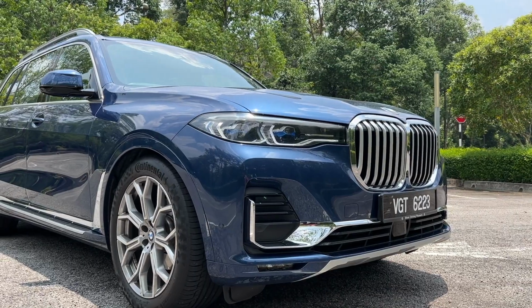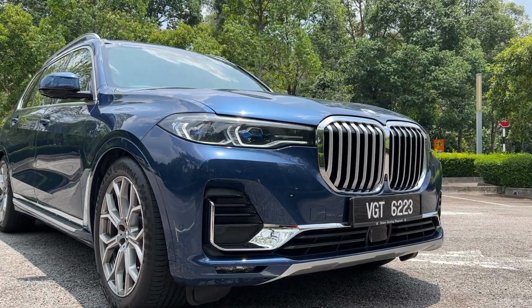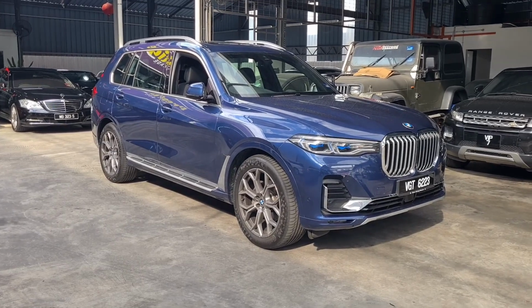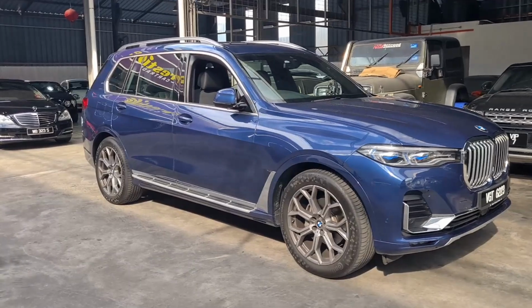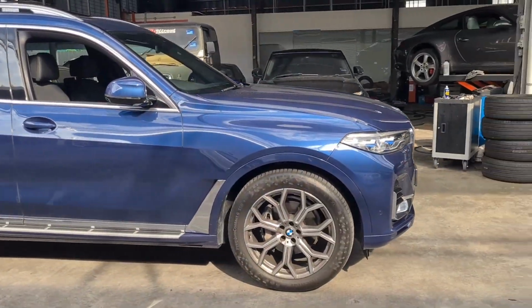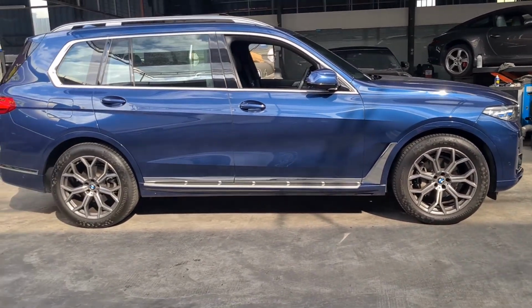To be honest, the styling overall, however, it's a challenging car to look at. It's not a naturally pretty one, all right, but yeah, it has presence, no doubts about it. It has presence, and I think BMW has spec'd this car very conservatively in a way.